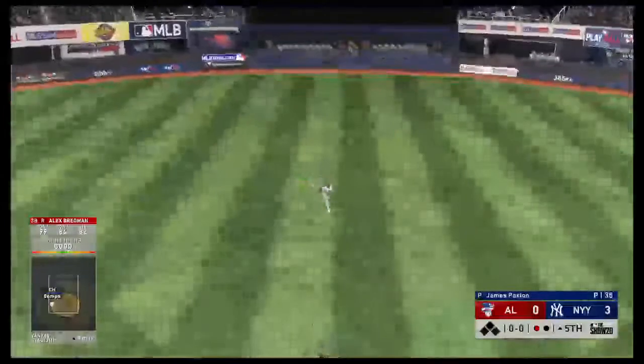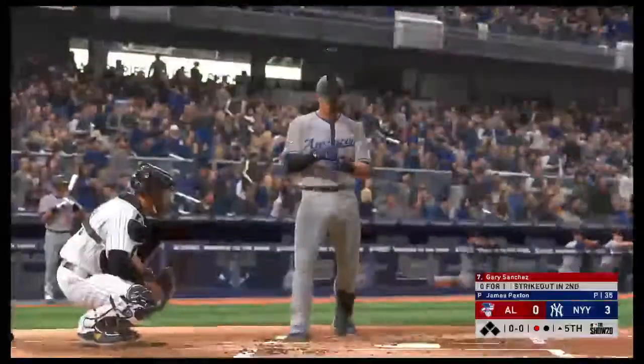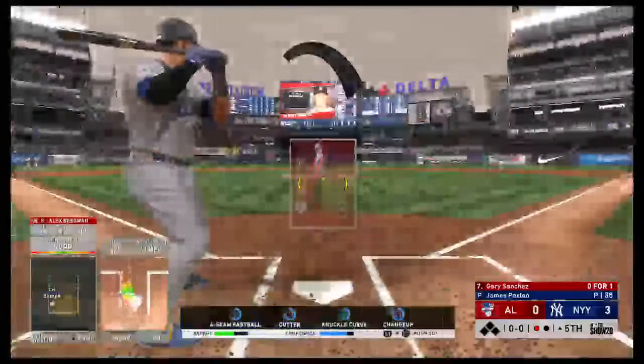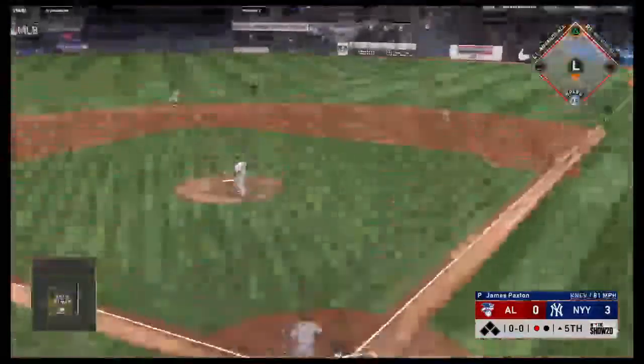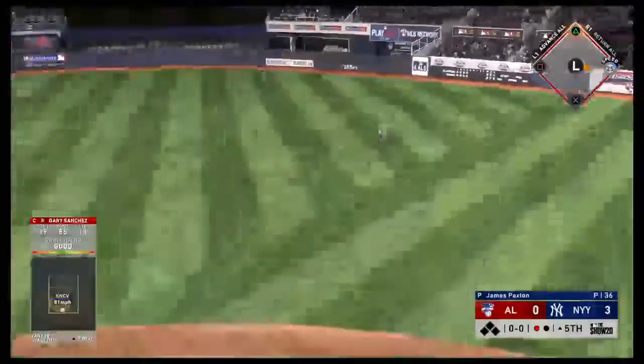Coming on for it is Hicks. He gets there and makes the play for the first out. Now batting, catcher, Gary. So the bases are empty with 1 man gone. And the next to bat, the Dominican-born catcher, Gary Sanchez. Swinging a ball hit on the ground, and that finds its way through for a base hit.